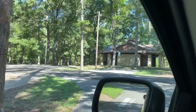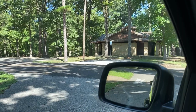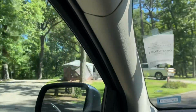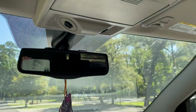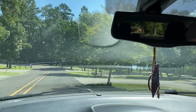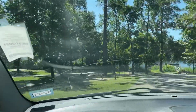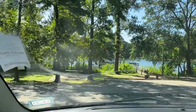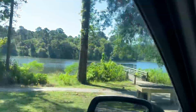Restroom, big old restroom right there. Men and women. Pier. Oh yeah, there's a nice little fishing pier right there. We'll go in there. And a fish cleaning table in there too.